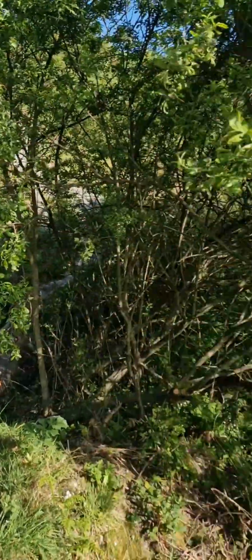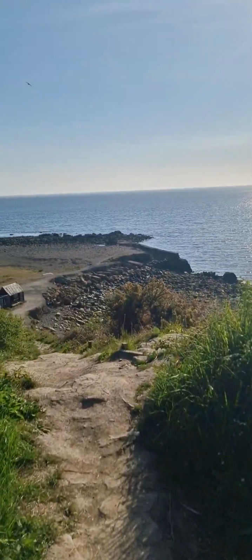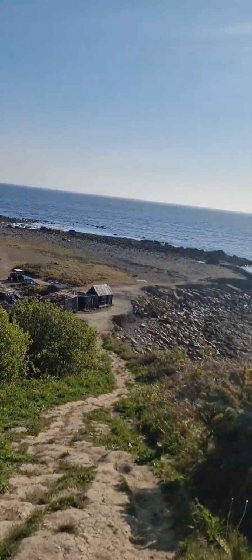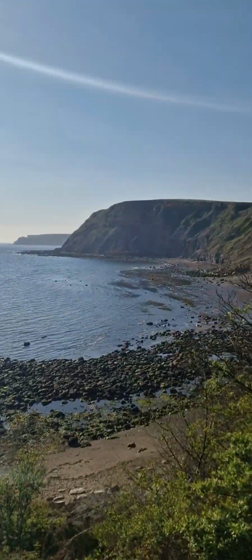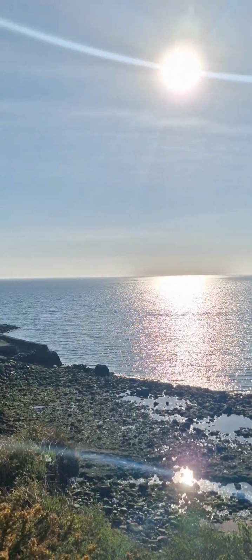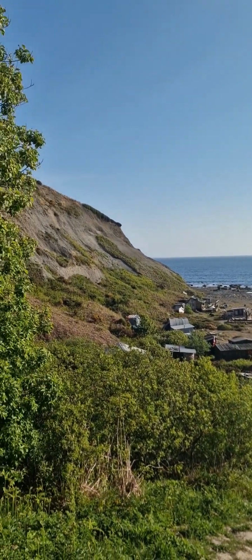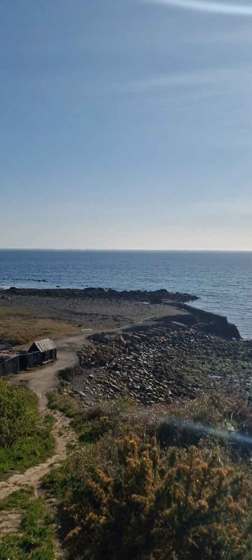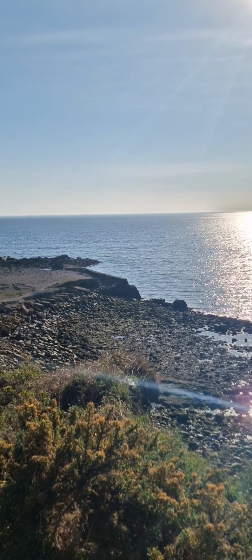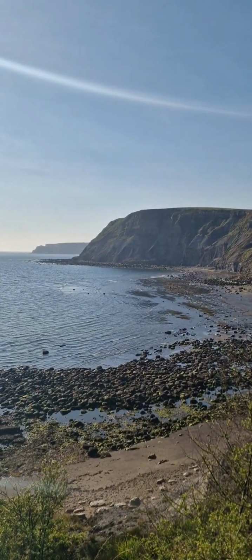So at the bottom of the steps and just about to make the final little approach to Port Mulgrave itself, just down there. But I always like to stop and just have a little scan around, because it really is absolutely beautiful, this place. Steeped in history too, the old harbour. Used to ship ironstone, I think it used to come all the way from Rosedale. Incredible place.